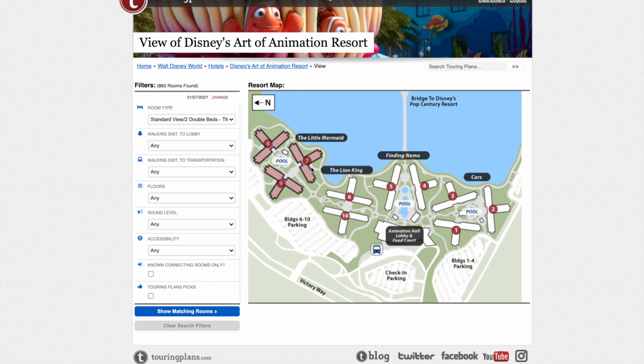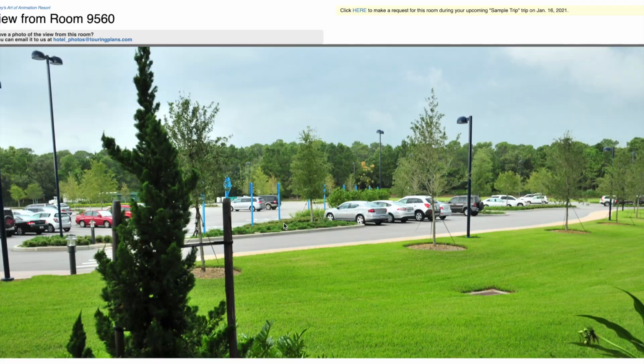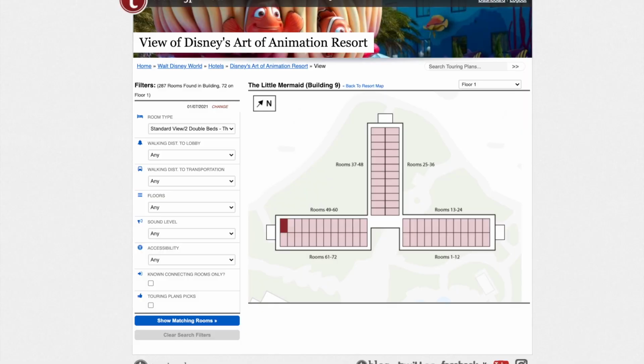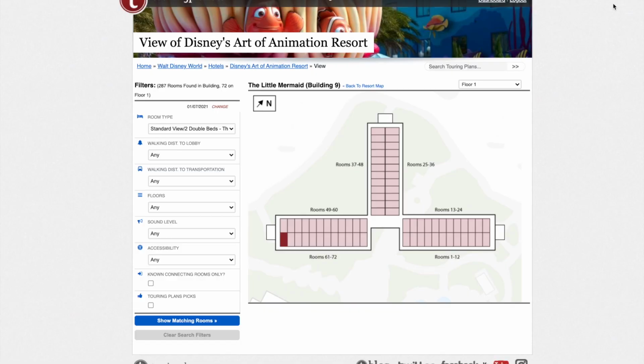So the 2 buildings you want to probably aim for are going to be either 7 or 9. And I think it's going to be one big factor, and that is, do you have a car? If you have a car, then I would recommend requesting Building 9. So we're going to click right here, and I would recommend this right here. So you can look right in this room, 9560, right near the parking lot, and then it's right on the corner. So personally, I would probably request this building or this room, 9561, which is just on the other side because it gives you a nicer view. But honestly, we really don't look at the room view that much, especially when we're in a value. So that would be where I would request if I were staying on property, and that's because we always bring our car.